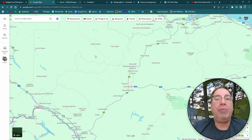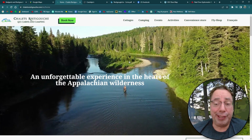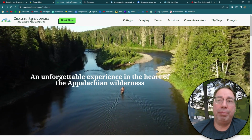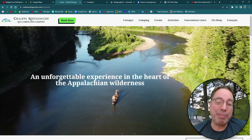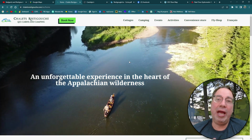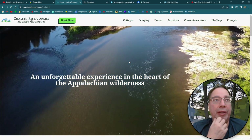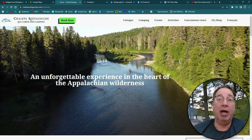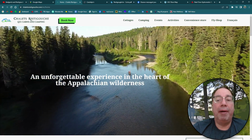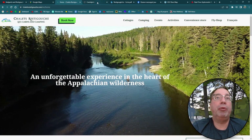So now coming into the community, we actually stayed at this place, Chalet Restigouche. It was excellent. A lot of the places that you can get accommodation are actually fishing lodges. They can be quite expensive. They're private, and they're quite exclusive. This Chalet Restigouche was not that expensive, had great amenities, and it was right there, actually on the river. So it worked well for us, and I would recommend it to anyone.